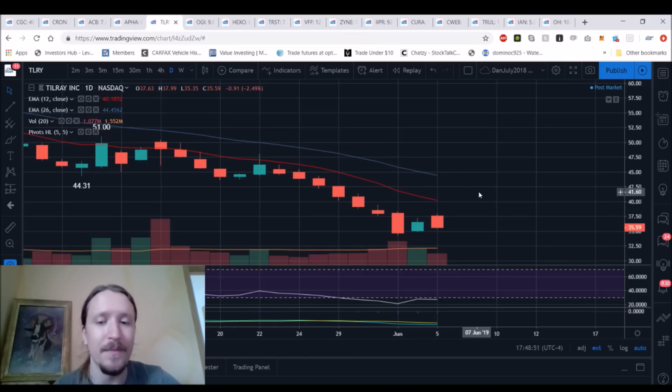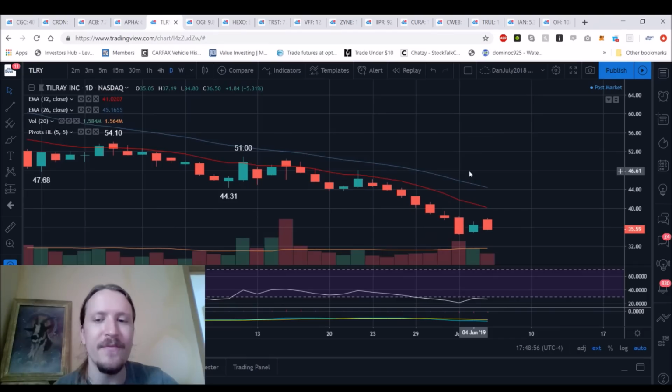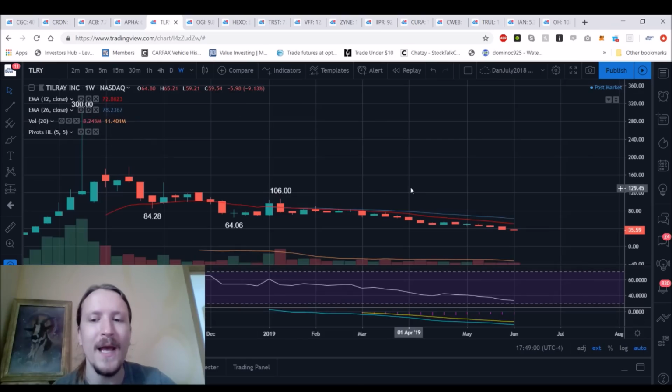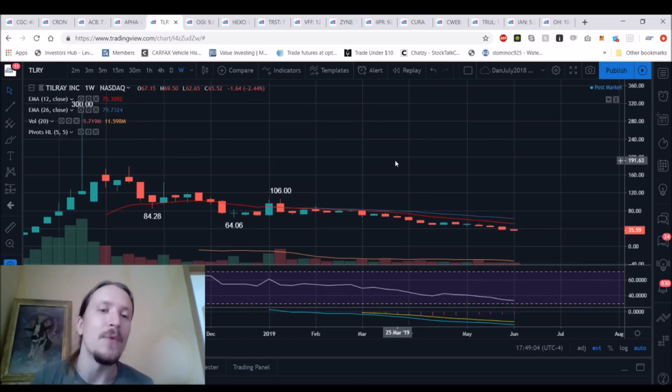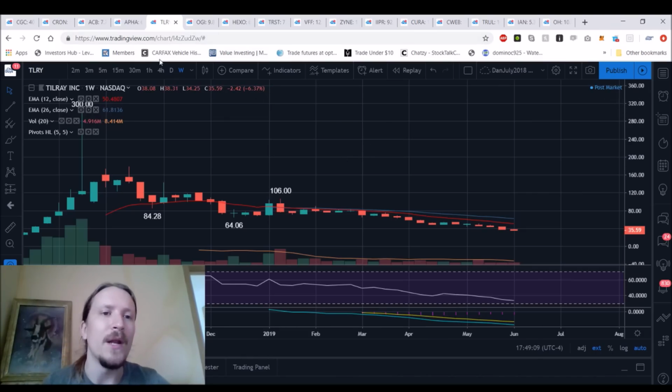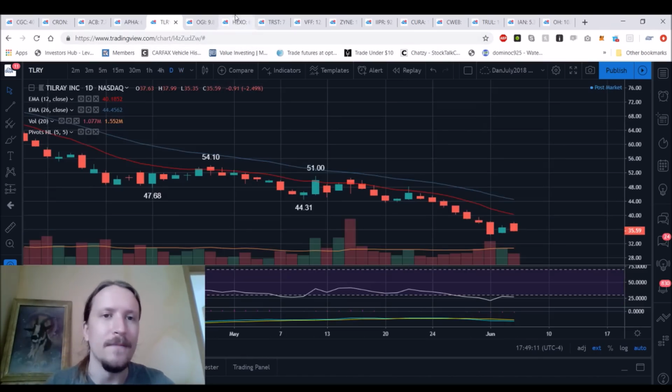TLRY, that's a picture perfect bear flag. If we see a break of 35.35, we're looking right down at 34.25 and another leg down with a lack of support anywhere nearby. I'll be interested when the weekly gets oversold if we drop under $30. But other than that, not interested.